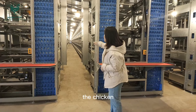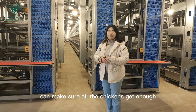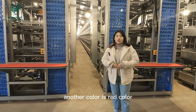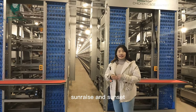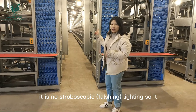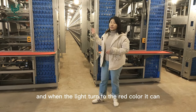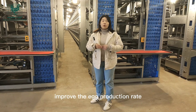Because the chicken cage has four tiers, these two different positions make sure all the chickens get enough and necessary lighting. And the light has two colors. It is the warm color, like this now, and another color is red. This special LED lighting can simulate the natural sunset and sunrise, so the chickens can adapt to the lighting well. And it has no strobe flash, so it makes the chickens calmer, and there is no stress caused by sudden changes. And when the light turns to the right color, it can activate the chickens to take more feed, so it can improve the egg production rate.